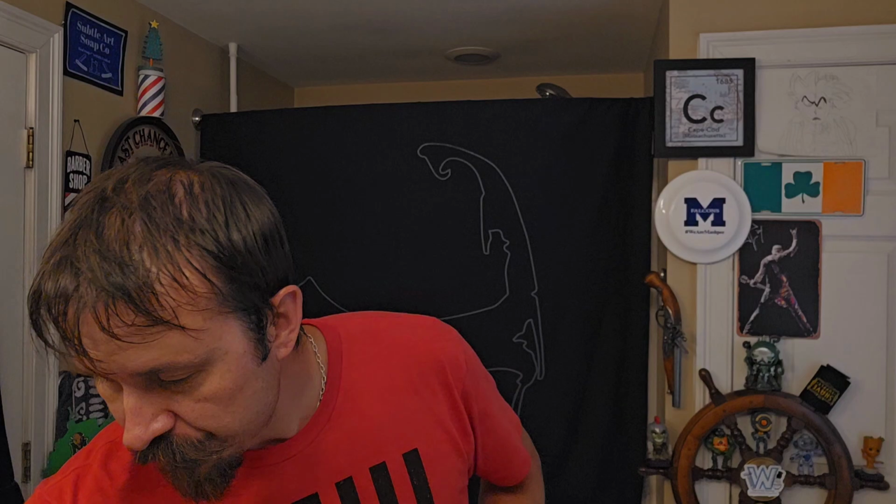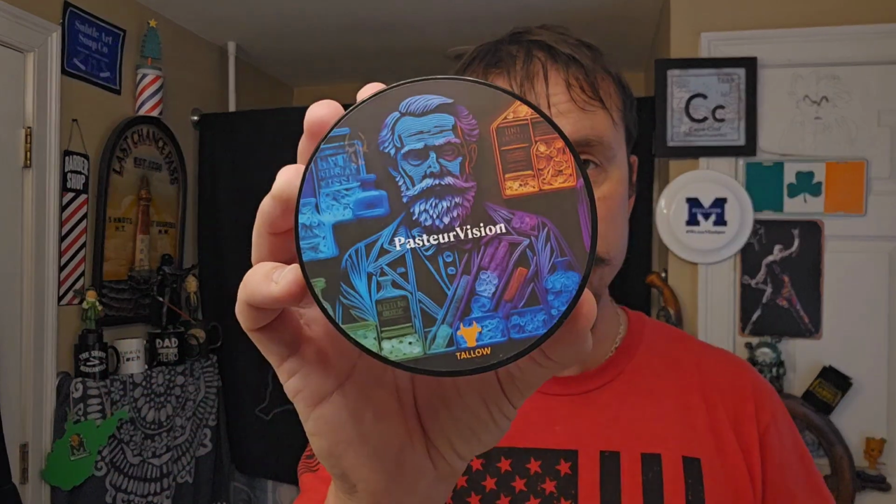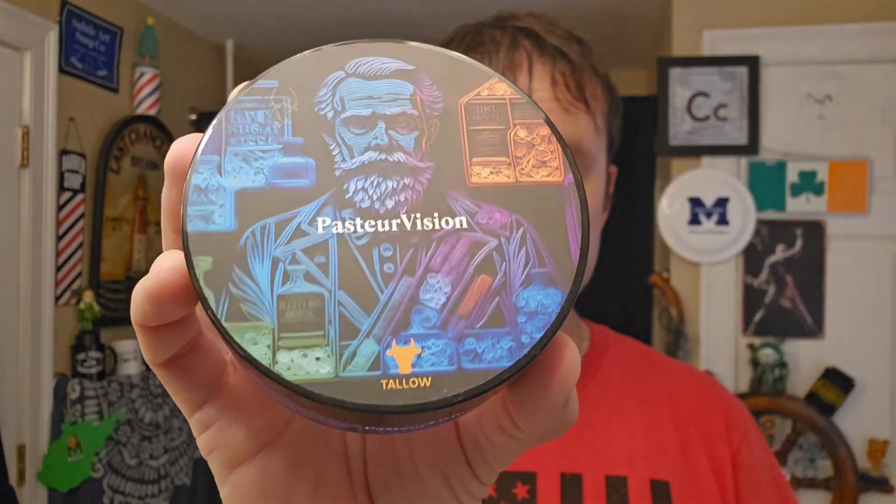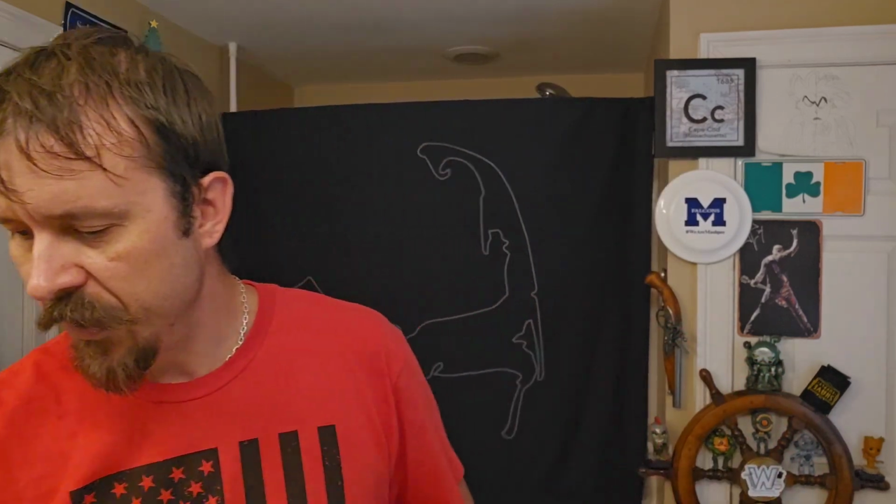So today's set I decided to use was Pasteur Vision from Wholly Kaw. This is a wonderful soap, in my top 3 of the collabs from Pasteur. Pasteur's Alchemy, also from Wholly Kaw, is fantastic. But this is a very, very robust, very unique scent. A lot of scent notes: rum, peach, green apple, saffron, tonka bean, patchouli, vetiver, tobacco, vanilla, amber, sandalwood, and musk.